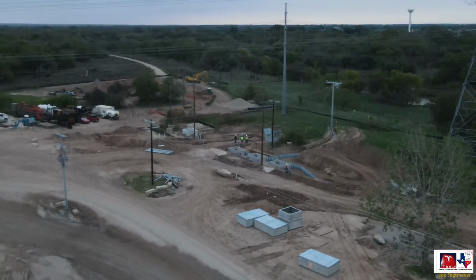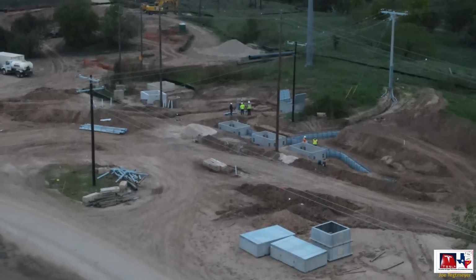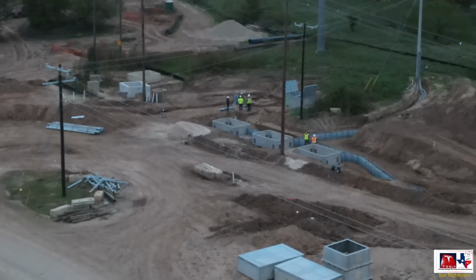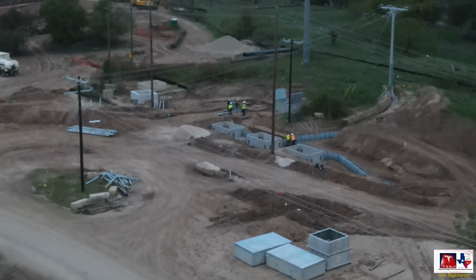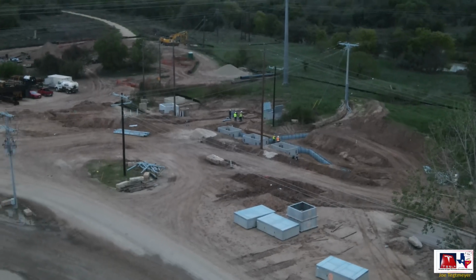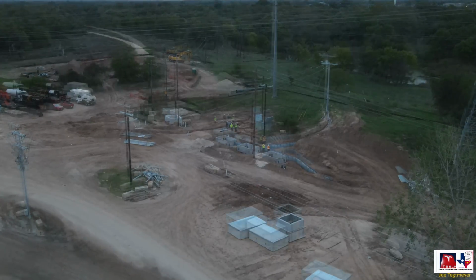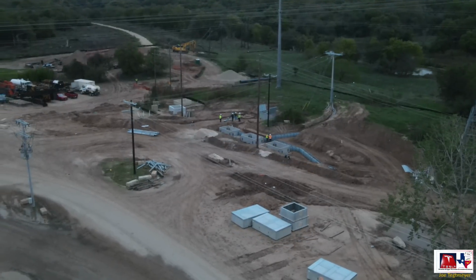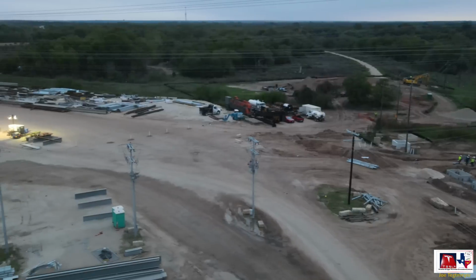You can see them next to those three concrete vaults, and you can also see some of the conduit that trails off to the south and also to the west, and you can see another vault with these doors that open up. So this should be able to replace all of these lower level power lines that you see across the middle of the screen, and I'm looking forward to that as well.